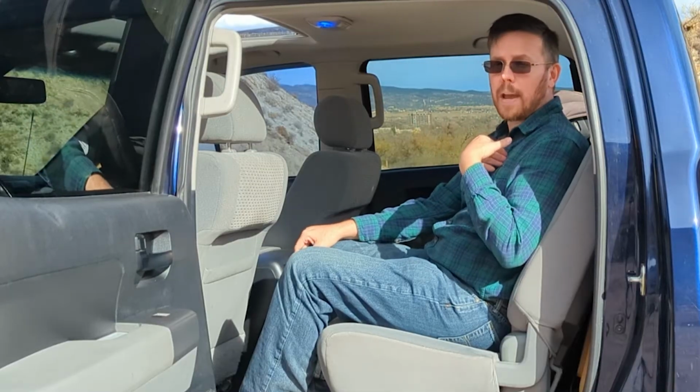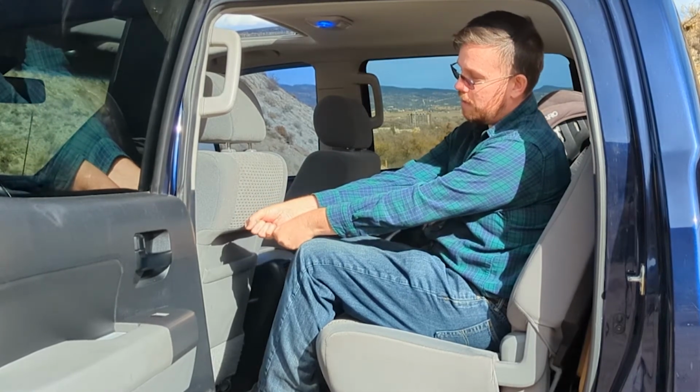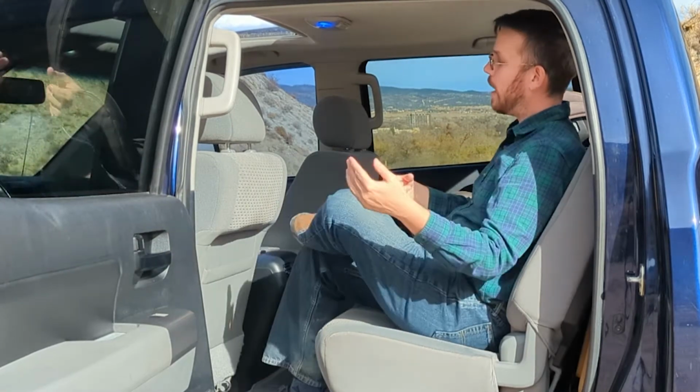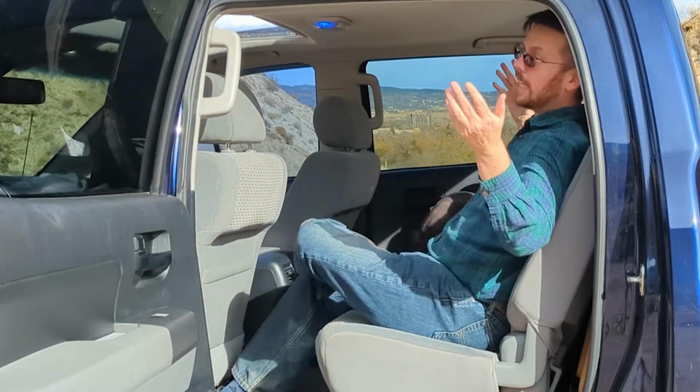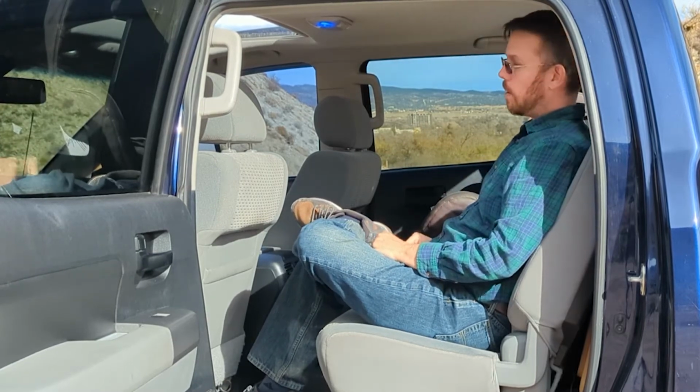All right, so now I'm in the back seat. I'm behind my driving position. As you can see, more than two. So I got maybe a half fistful right here of space. Look at how much space I have. I don't even hit that. I can lounge back here. I have even more headroom. I got about 4 inches of headroom back here.